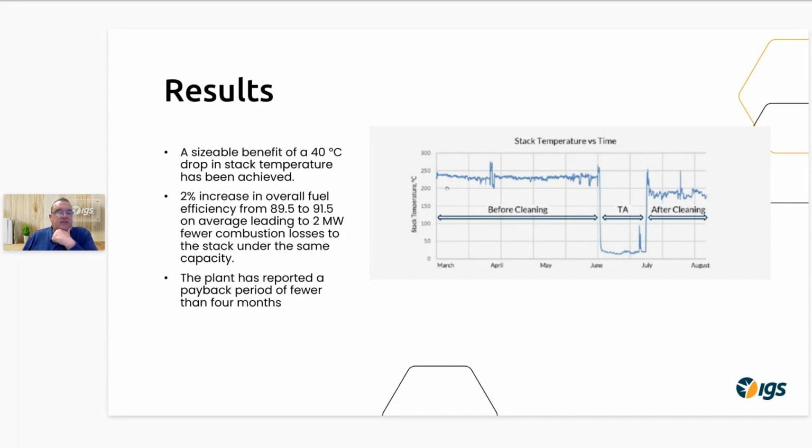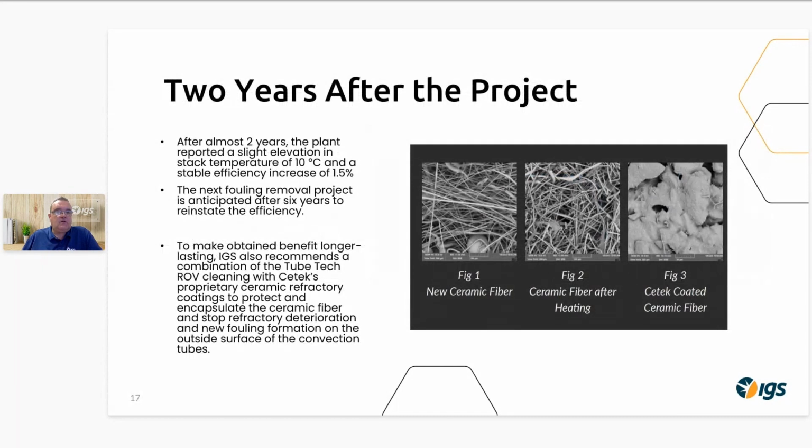And the plant has reported a payback period of less than 4 months. So 2 years after this project, they had a slight stack temperature increase again of 10 degrees C and a stable efficiency increase of 1.5%.